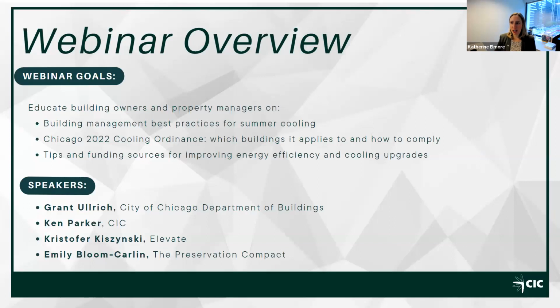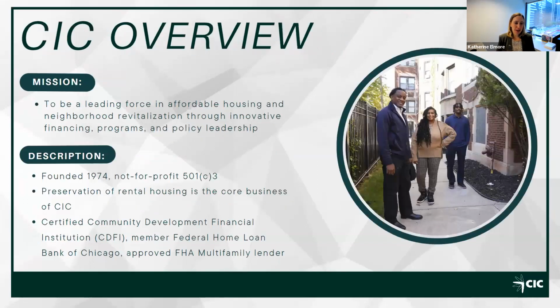Before I turn over to Grant, I'll just give everyone a reminder and some background on CIC. We are actually a mission-based nonprofit lender. We were founded in 1974, so we go back quite a few decades. Our mission is to be a leading force in affordable housing through neighborhood revitalization, innovative financing programs, and policy leadership. So we do a little bit of everything, but our focus is definitely on the preservation of rental housing and the preservation of affordable neighborhood housing. And if you want to get into it, we are a CDFI, a community development financial institution.